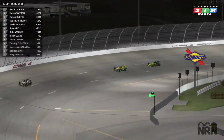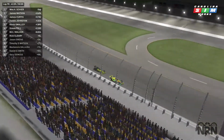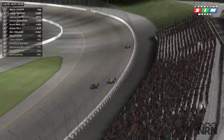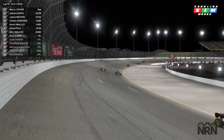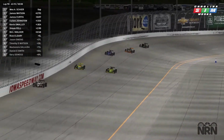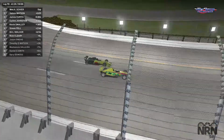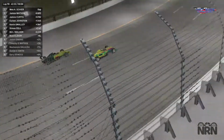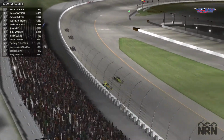As we mentioned in our talk with Jason Owens, coming up next week, the Carolina SimWorks TNT Series heads to the dirt for the first time, the Bristol Dirt All-Star Shootout. And a full dirt structured event there. So heat races, consolations, the whole bit. PM-18s running on the dirt at Bristol Motor Speedway.